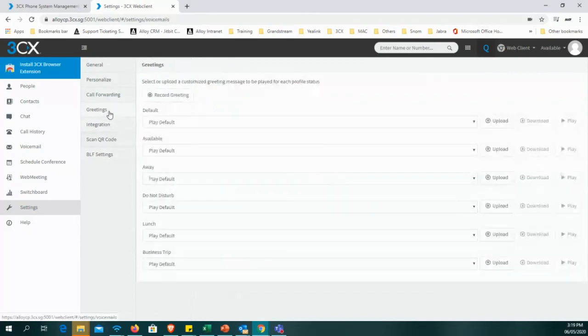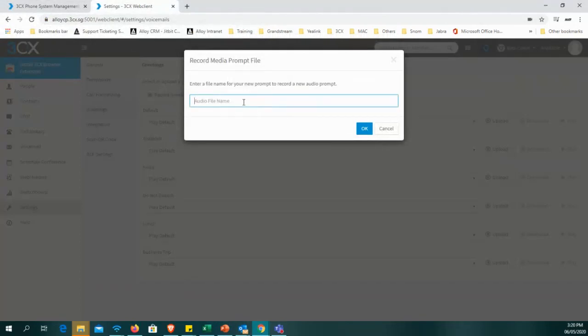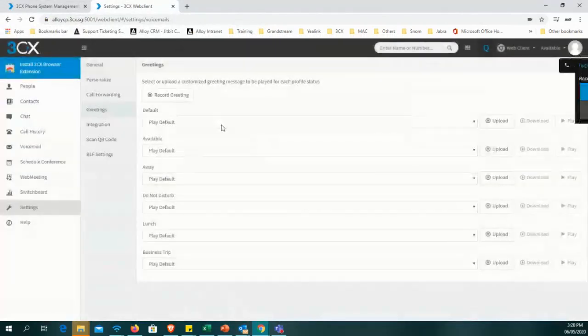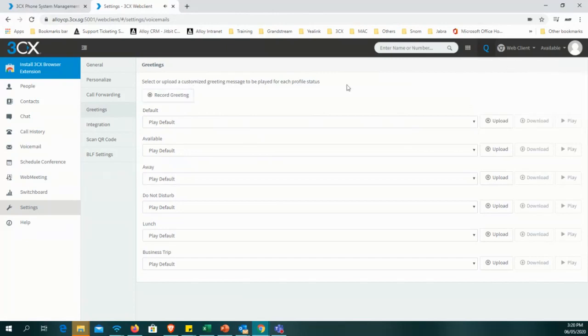Next one is greetings. You can set greetings for each extension. You can upload as long as it's a WAV file. You can record actually. Let me just cancel that because it's too noisy. You can just record right away from your web client or from your IP phone. So that's it for the greeting.